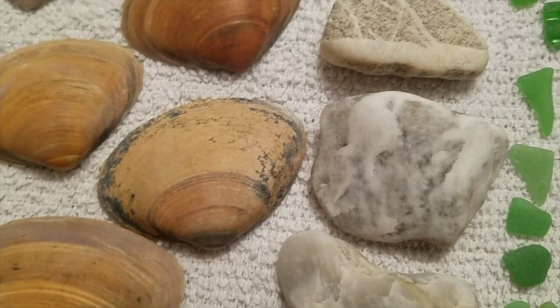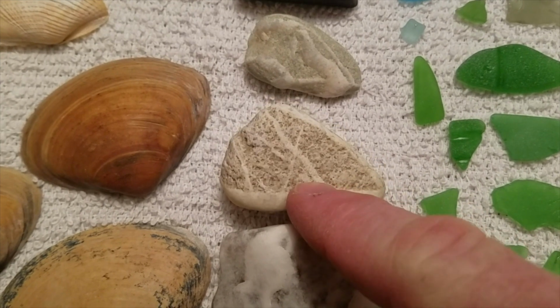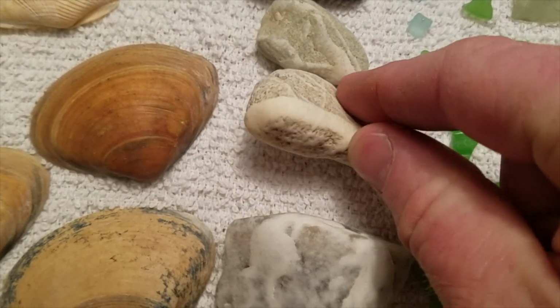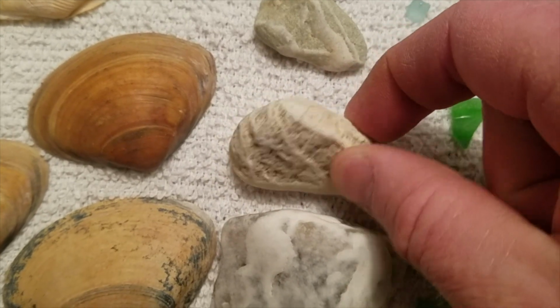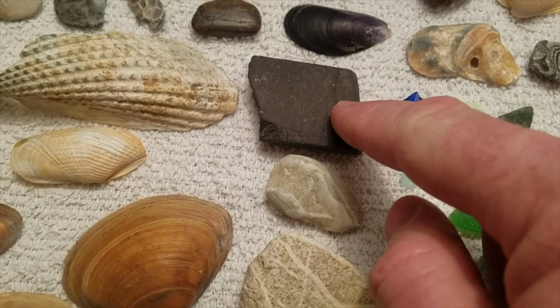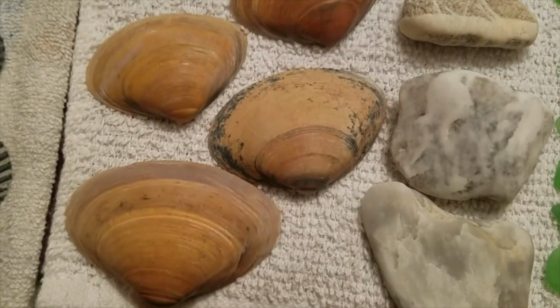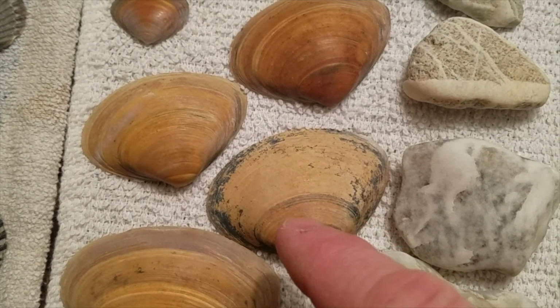This is shell casing. Kid is here, and she doesn't want to talk. Here's a stone that eroded away, and then there were other sections of it that didn't erode away and formed a really cool matrix on it. Black stone that's almost perfectly square. These are Atlantic surf clams.